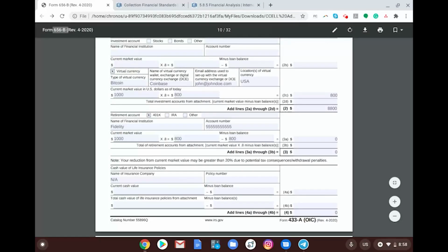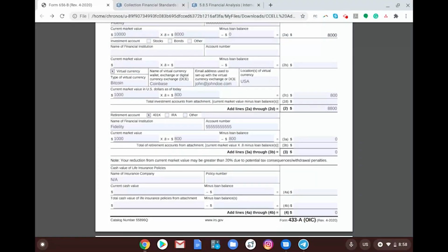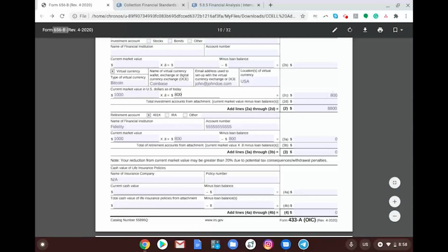Virtual currency. If you don't have it, skip that section. If you do, you check virtual currency, put in the type, the exchange that it's held at, or you can name the wallet if it's in a wallet, and the email address used with that, if there's one associated with it. If there's not, you could put N/A. The location, the current market value. Here I put $1,000. Again, valued at 80%. Same theory as the stocks.